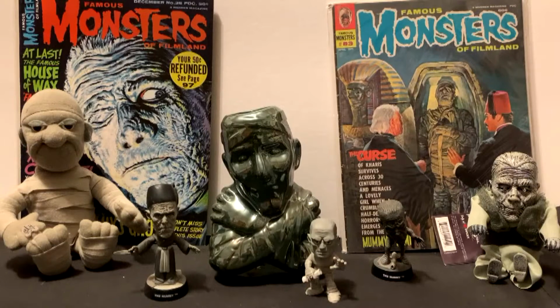Yet, I find the Mummy fascinating. And for vintage monster toys, the Mummy ones are my favorite. I really dig them. Next to Frankenstein, of course. Frankenstein's number one. But the Mummy comes in a close second and really occupies a lot of my collection.